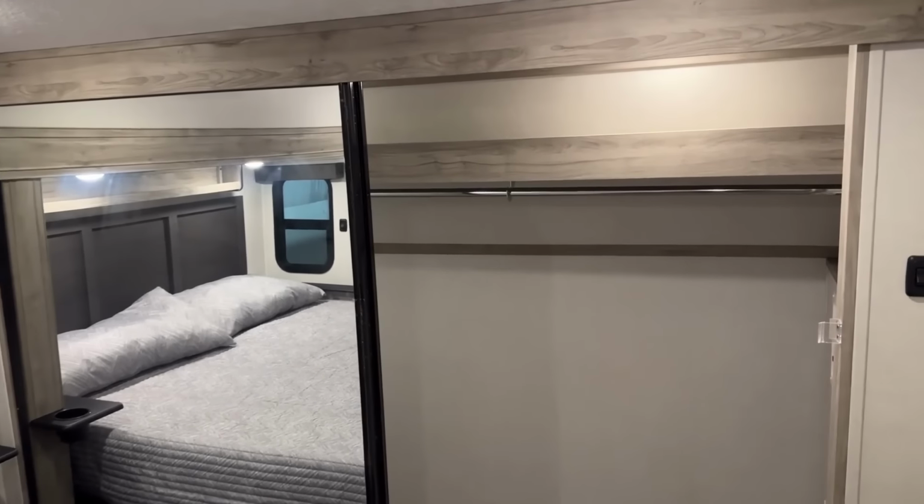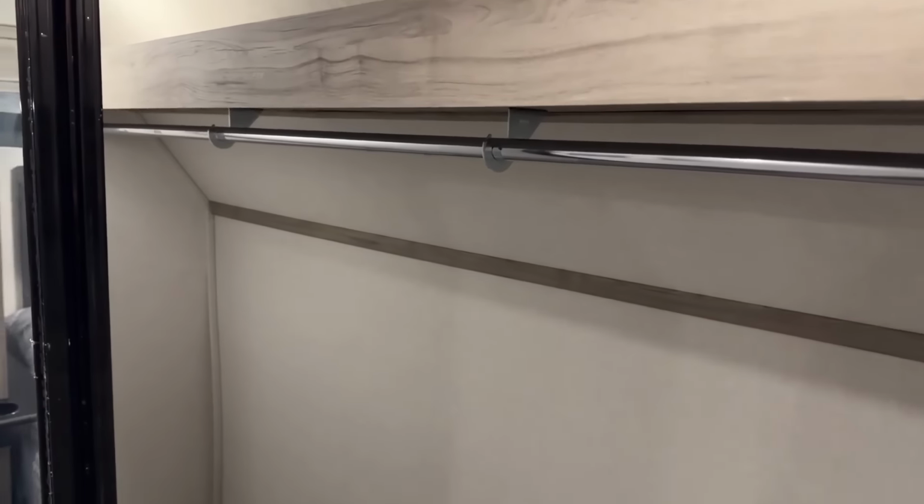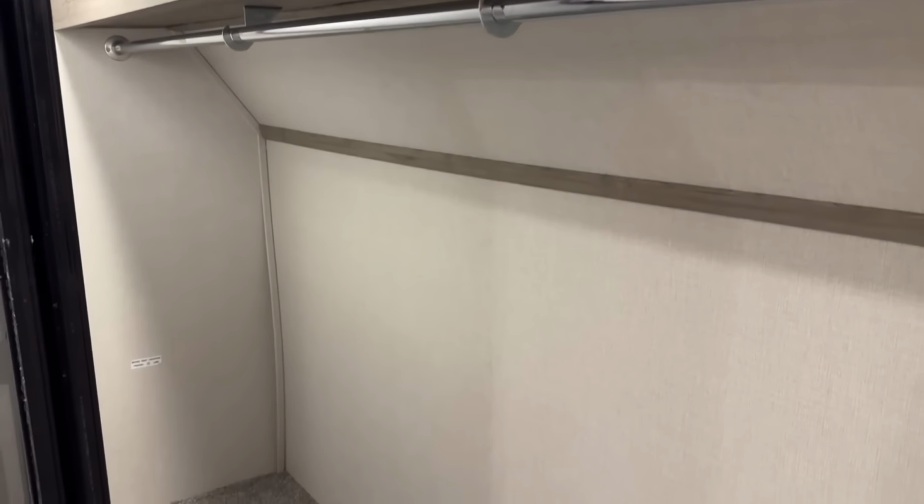And this is actually one of the most traditional front closet arrangements out there, where it is literally just a giant closet. But does it need to be anything else? I don't know. Again, there's no wrong answers.